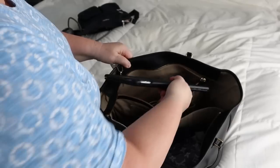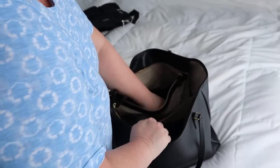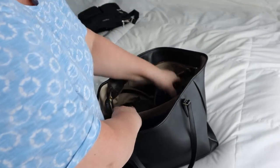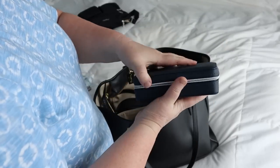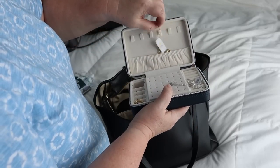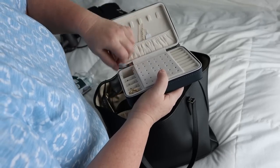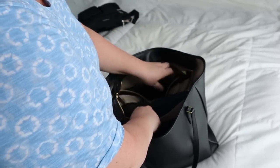So I have my iPad, my charger, extra reading glasses, my phone charger, my camera, and then I have my Bose noise canceling headphones, and I have this little jewelry travel kit I bought from Amazon. I'm not taking much jewelry, just a few necklaces, and how come they did not stay in here? Ugh, it's so frustrating. Just shove it in there for now. Deal with it tomorrow. Packing is such a joy.